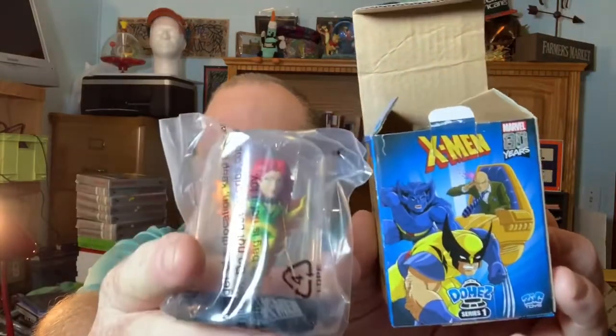Other things that have sold for me today: I sold one little action figure. This is the Dome. I've sold these before. Phoenix. That went out for $6.50 plus ship today. I sold, this is actually kind of a funny item, if I can find what I did with it. Let's see.